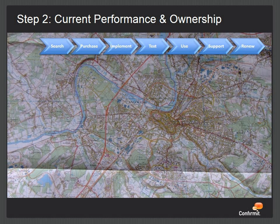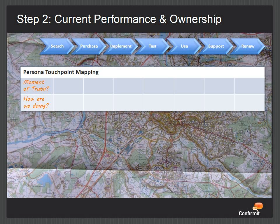Step 2 is around understanding current performance and ownership. Again, for the purpose of this webinar, I've kept this as simple as I can. But this is a key activity that when you brought your people together from their different silos, as well as mapping out that high-level customer journey, this group can then look at what are the moments of truth within the organisation, and also how are we doing.